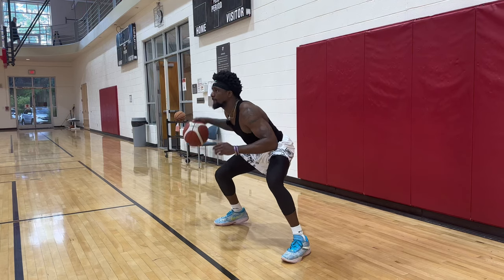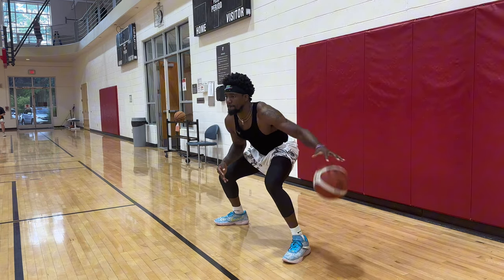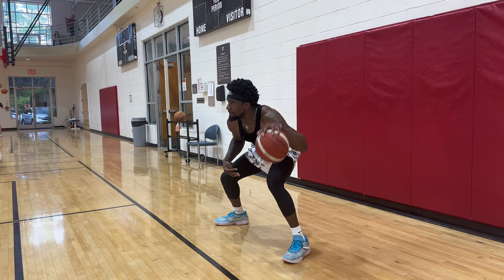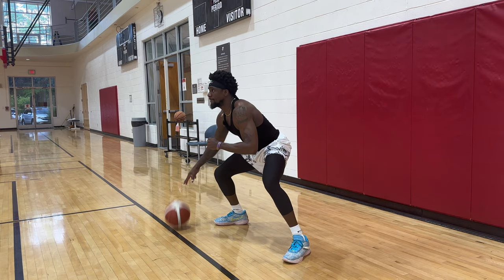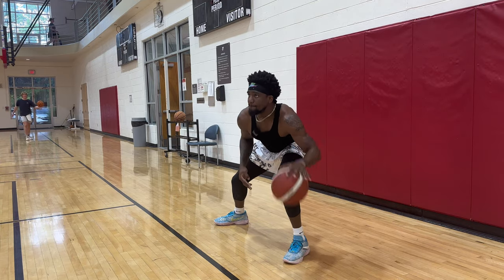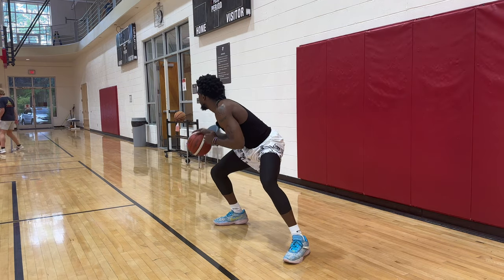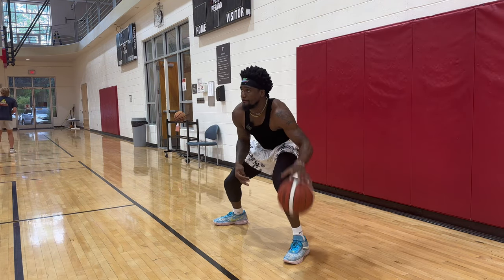All right, so after a good warm-up, first thing we're going into is stationary ball handling. I don't know exactly what to call this drill, but I've been doing it since high school. It's pound dribble ladders. Pounding the ball as hard as I can for 10 dribbles with each hand, starting at 10, then 9, then 8, and so forth and so on, all the way until I get to 1. As you can see, I'm losing the ball a little bit because my upper body is still tight from the lift, but that's okay. That's why we work through the fatigue.